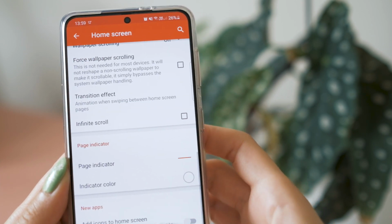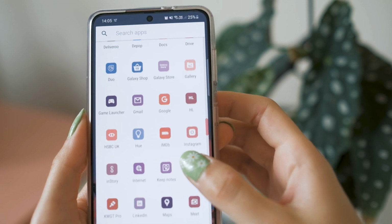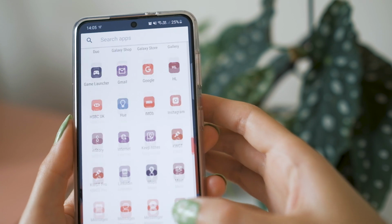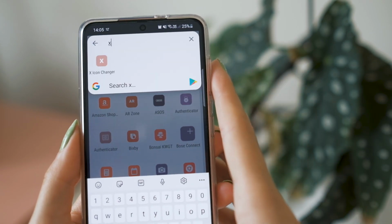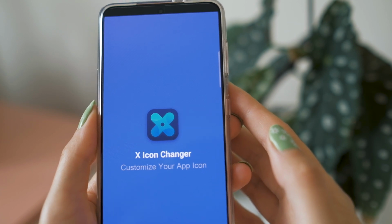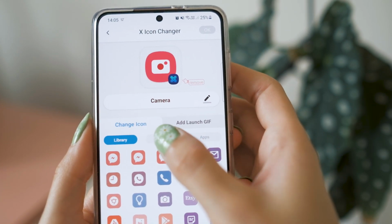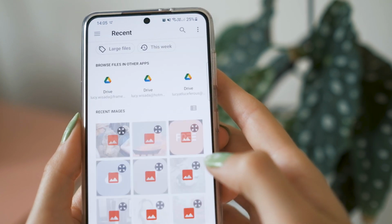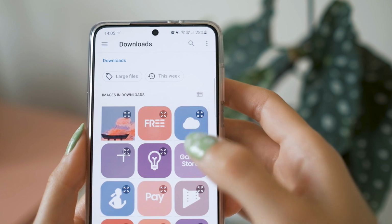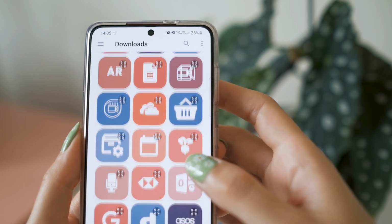And finally, we're moving on to the icons. To make my icons in the first place, I used Adobe Illustrator. I used a round cornered square with the colour that I wanted, and then from the website Icons 8, I downloaded the SVG icon that I wanted to use. I did pay for these SVGs, otherwise you can get some small size PNGs for free. Now I'm using the app X Icon Changer to actually change the appearance of my icons.